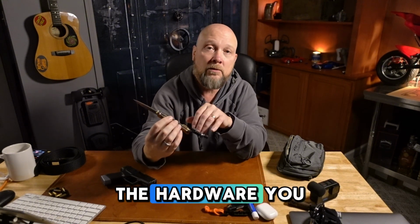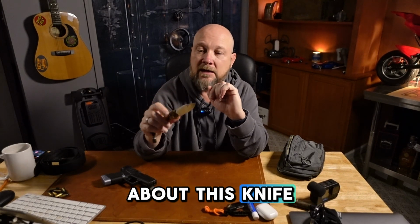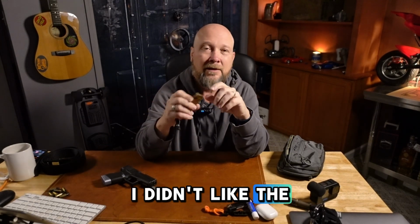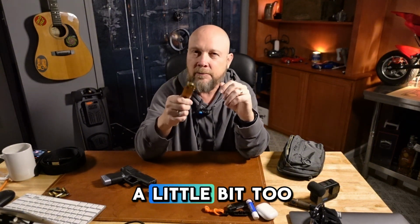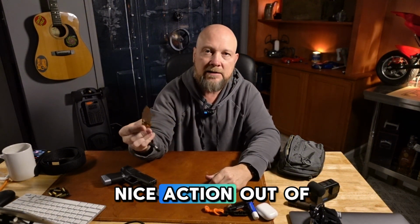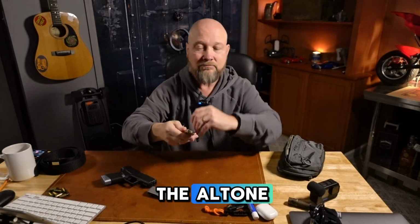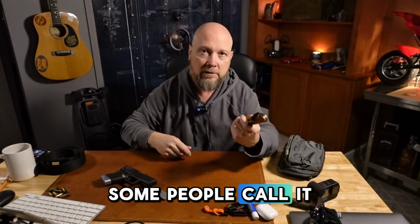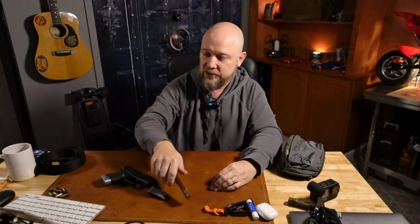They came with all the hardware you needed, the screws, the spacers, and they fixed everything that I hated about this knife initially. I didn't like the real ultra thinness of the Bugout. It was a little bit too light, honestly. This fixes both of those things. I still get some nice action out of it. I honestly didn't know that I would like the Ultem coloring as much. Some people call it piss plastic because it's what it looks like, but I kind of get it. I'm used to it now.